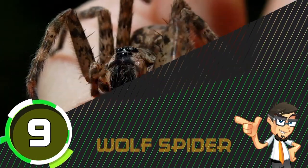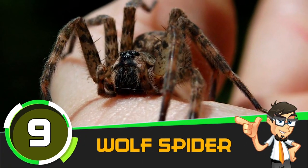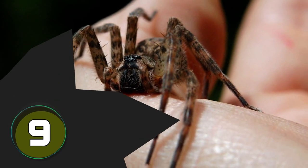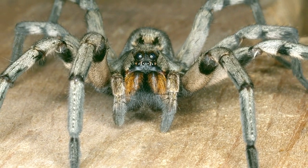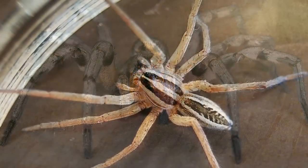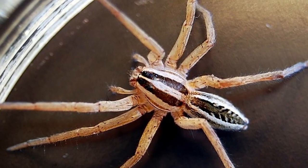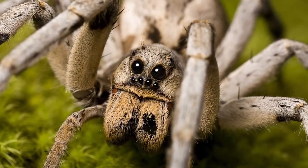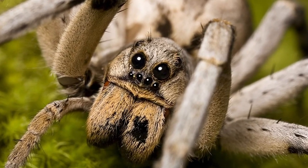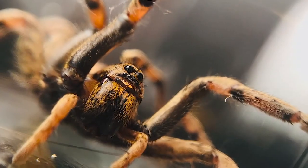Number 9, the wolf spider. The wolf spider is a member of the Lycosidae family, and there are around 125 species found in the United States and about 50 species found in Europe. A full-grown wolf spider is typically a half inch to 2 inches in length. They are hairy and are usually brown and gray with various stripe-like markings on their backs.